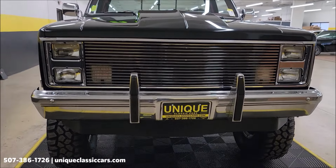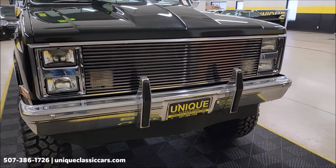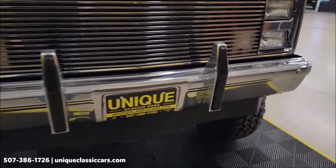I do want to note the text stated that the compressor did not have the belt hooked up to it, just so you know. And as you can see, custom grille, a little bit of pitting you'll see in the still pictures on this front bumper. Still shows well, but I wanted to point that out, make sure you're aware of it.